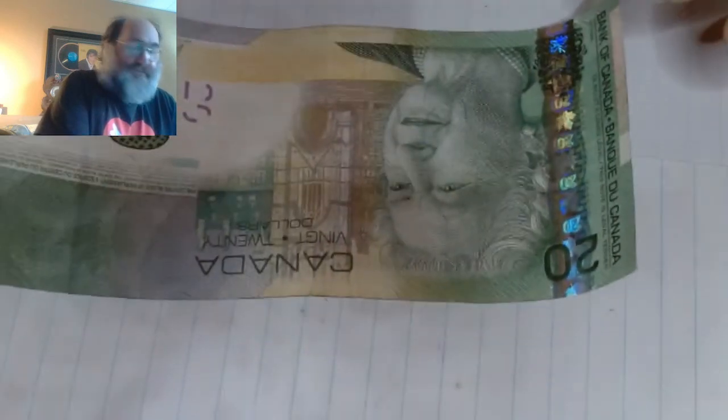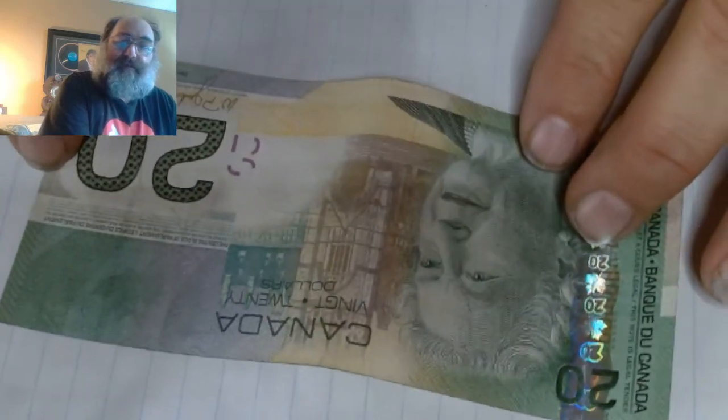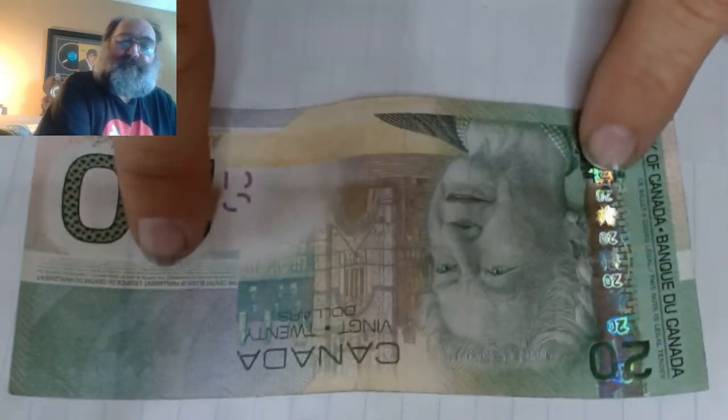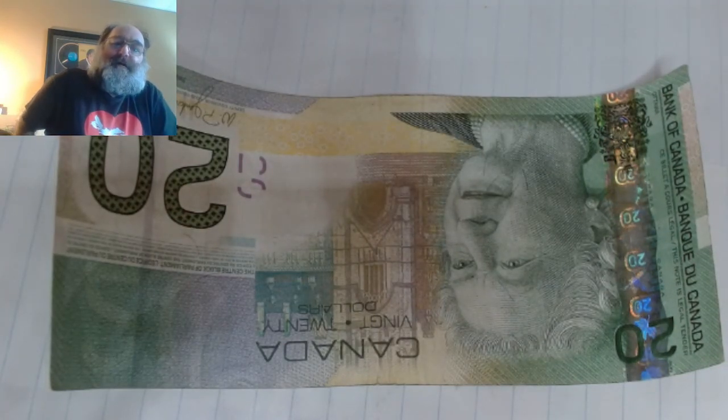I bought this separately. This is the last of the $20 paper notes that you're going to get from this series. Where do I find the year on these things now? 2004, okay, is the issue of this. So it's the last of the series, the paper notes with the Queen on it.